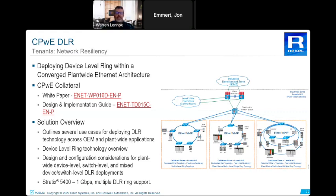If we were using something like spanning tree or REP, you could be upwards of 80 to 100 milliseconds. In the event of having a motion application, we're down to the milliseconds, 10 milliseconds. Device level ring has the ability to do a 5 millisecond recovery rate. And over the years, we've deployed more documents on the CPWE around white papers and design implementation guides.